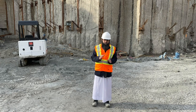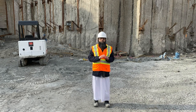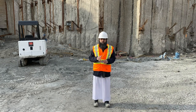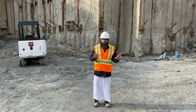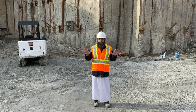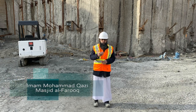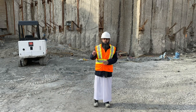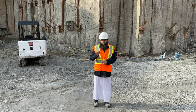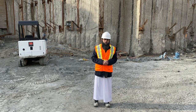So brothers and sisters, please contribute concrete by the ton at the rate of $50. As much as you want, 10,000 tons is the opportunity. So brothers and sisters, we invite you to go to our homepage, masjidfarooq.com, and click on the Donate Concrete button, and all the information will be there how to donate, inshallah.